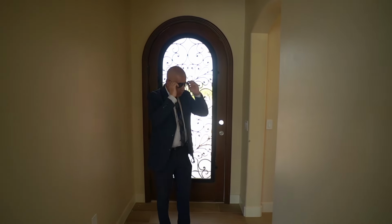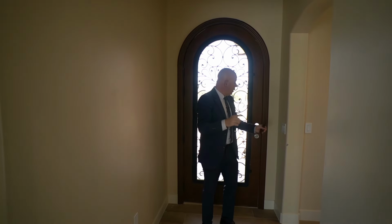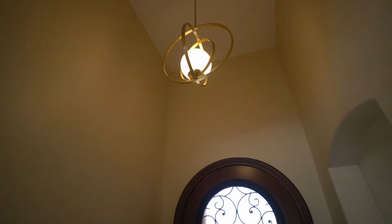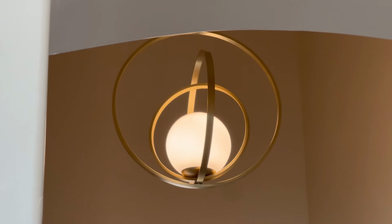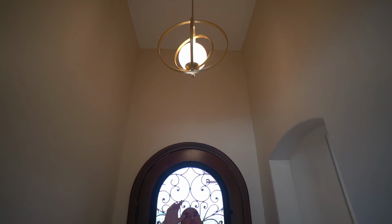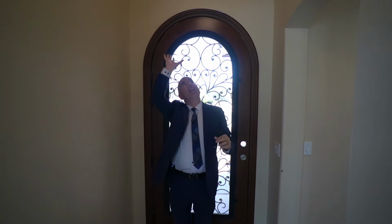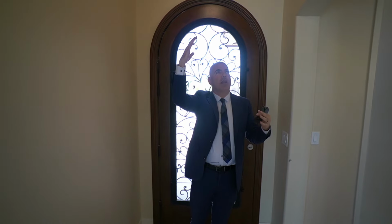And right when I walk in, you got a really high foyer with a drop chandelier, kind of a gold chandelier that's really pretty. And I would say this is probably a good 14 feet. That's an 8-foot door. I would give that another 4 or 5 feet. So about 13, 14 feet. They did a darker tone tan inside the foyer, and they painted the ceiling white. And I actually like that a lot.